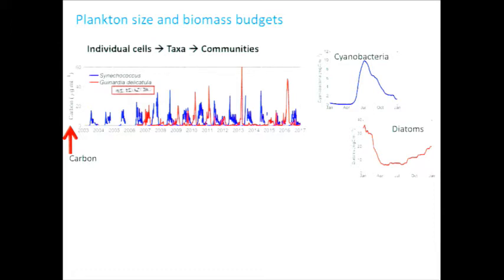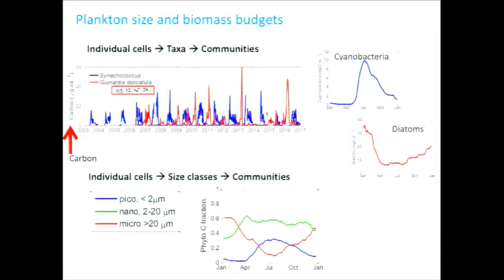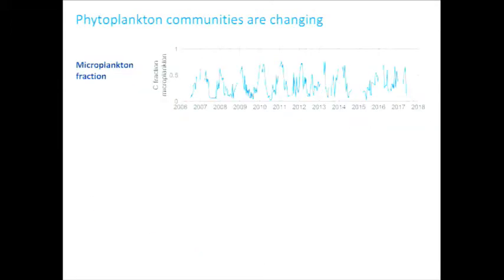If you want, you can ignore taxa altogether, and you can produce biomass budgets based on size classes. Here I'm just showing the classic pico, nano, micro split, but we can choose any relevant groupings because we really can produce the whole size spectrum for the phytoplankton. Here at the bottom, I'm just showing the mean seasonal pattern in these data, and I just ask you to note that the red curve, the microplankton contribution, peaks in the fall and winter in this system.